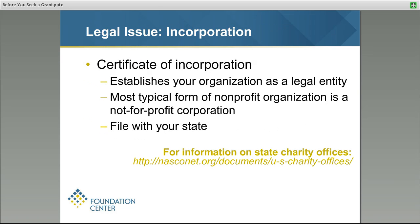So we are going to get into these legal requirements now, starting with incorporation, which is what happens at your local level, at the state level. So a certificate of incorporation is a legal document, normally a couple pages long, that you would file with typically the Secretary of State or whatever the relevant agency is in your state. And you're creating a legal entity, a corporation.